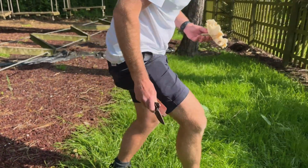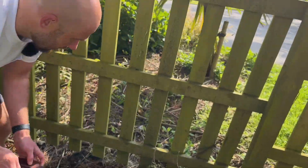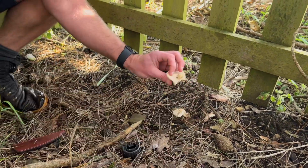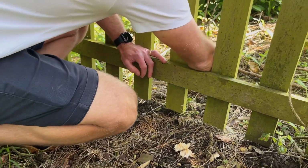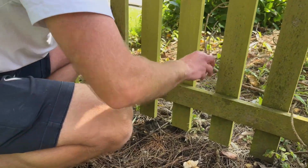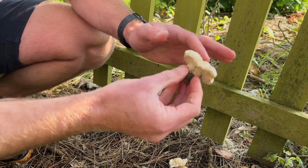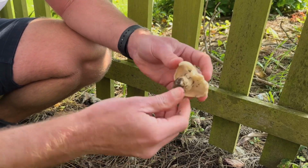I'll go over here. So you can see over here, we've got a slightly smaller one. Oh, that's a bit manky, that one. There's one, actually, I'm gonna stick my hand through the fence. Here's a really good small one, and these guys are ideal at this stage. They're super firm, really robust mushroom, and they're super delicious.